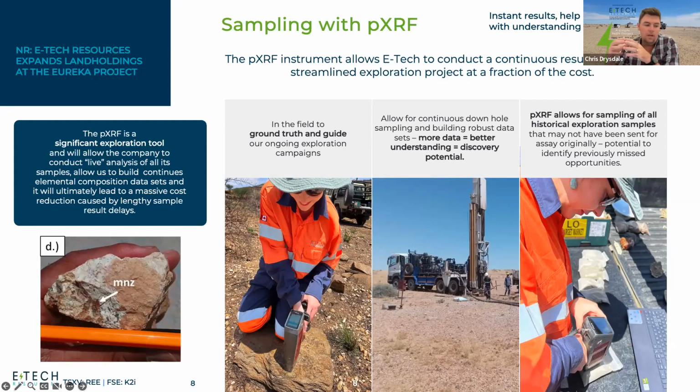We're looking for the same unique selling points that we had in our original Zone 1 deposit, where it's a simple monomineralic deposit with easily extracted, high-value product. And now we have continued success in identifying new areas.